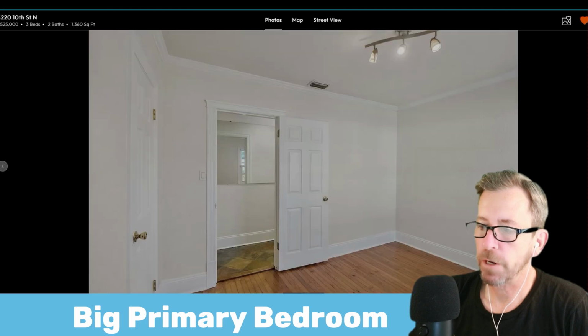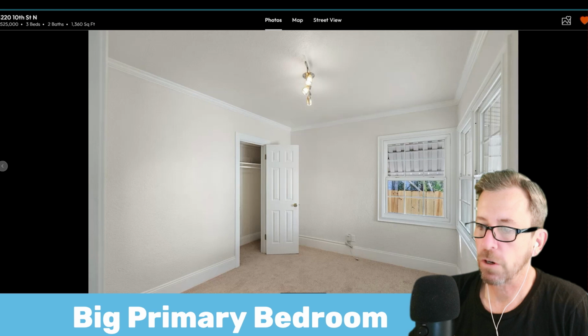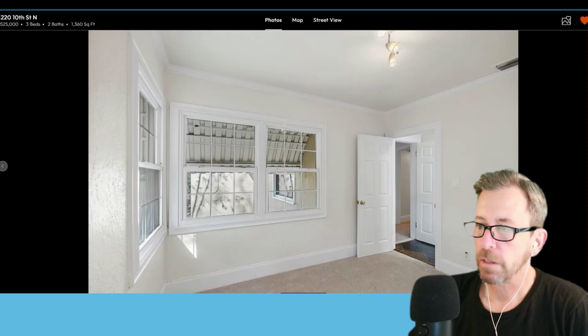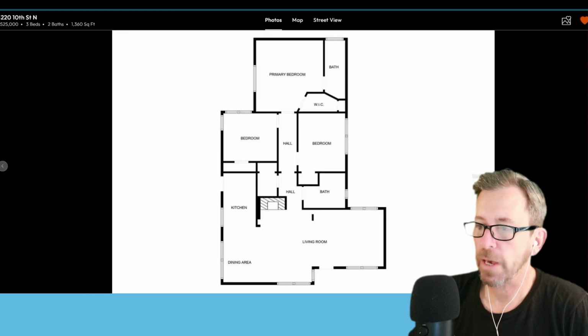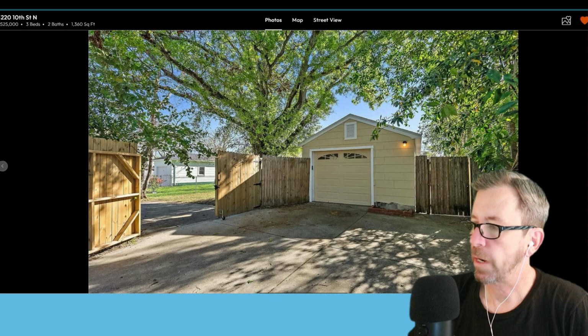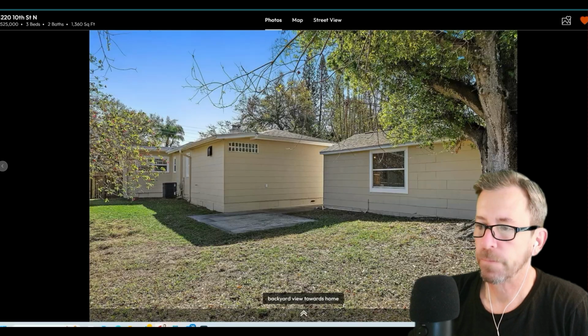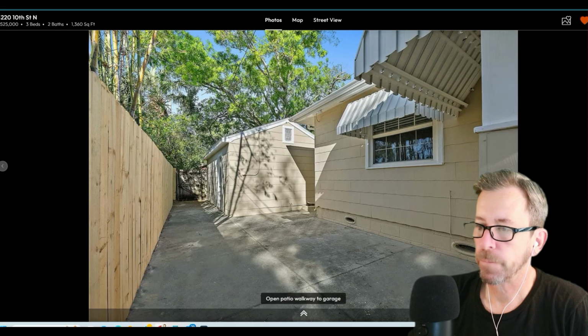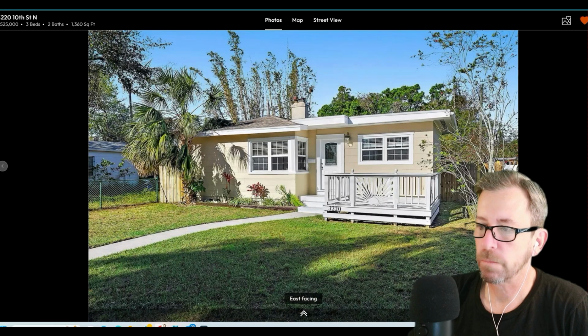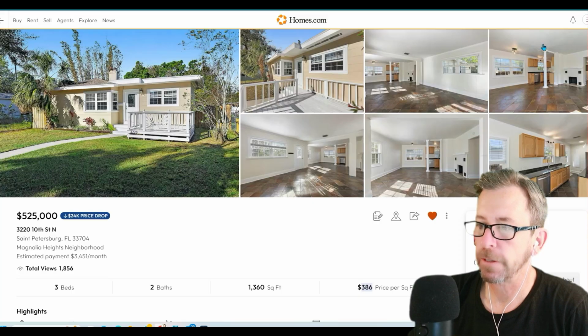And a big primary bedroom with a double vanity. It's like the original hardwood floors there. And then your guest bathroom or guest bedrooms. And then a detached 1-car garage, and that would be an alley entrance there. And then a nice enough side and backyard, really.